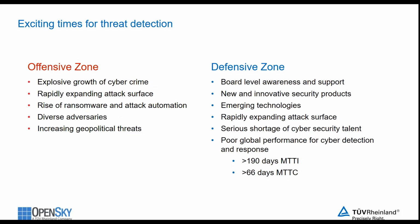On top of that, we've seen, as everyone's seen, a huge increase in ransomware, and beyond that, attack automation, which is presenting challenges from a defense point of view, and really diverse adversaries. Besides cybercrime, we've got different adversaries with all sorts of different motives that we have to protect against. And lastly, at the high level, as we all see in the news, increasing geopolitical threats.